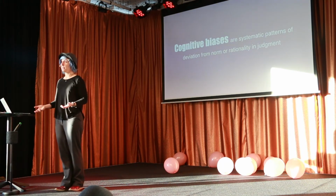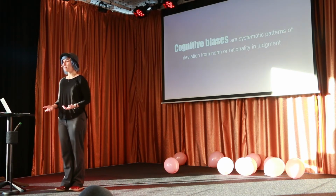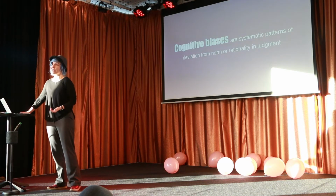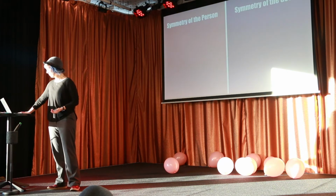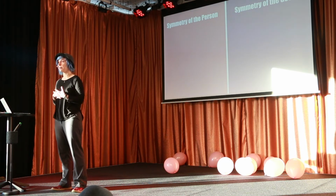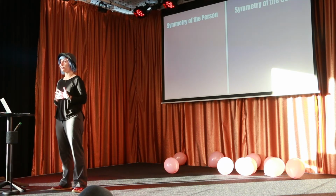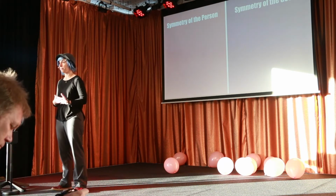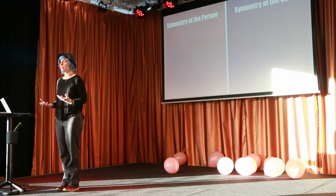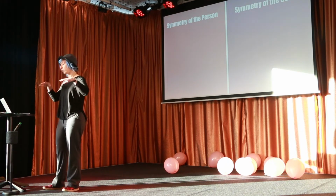Since I don't want to walk through all of them because I only have 20 minutes, I picked some that I find the most interesting and maybe the most impactful in some senses. Biases that serve the perception of symmetry of person, and biases that serve the perception of symmetry of good happening in the world. Both of those categories are something that we use regularly, and I will go through them on certain layers.